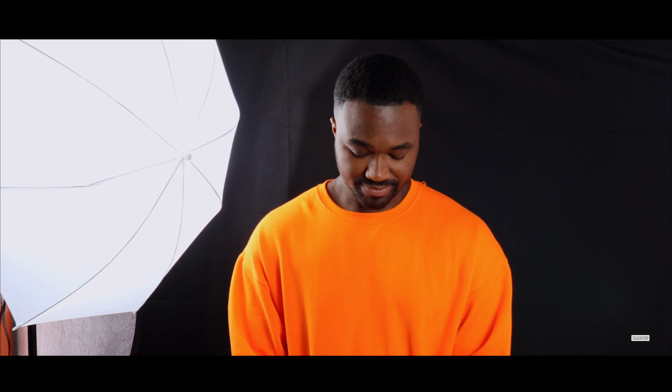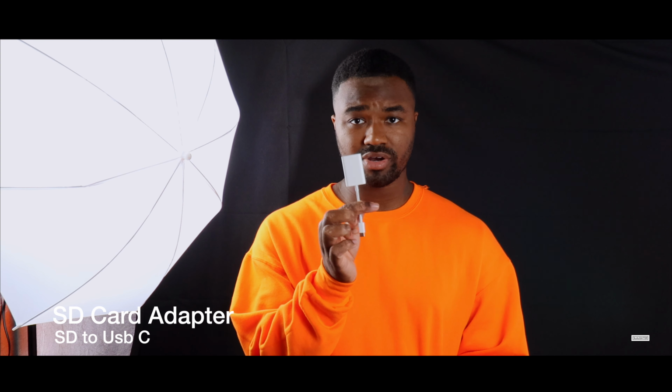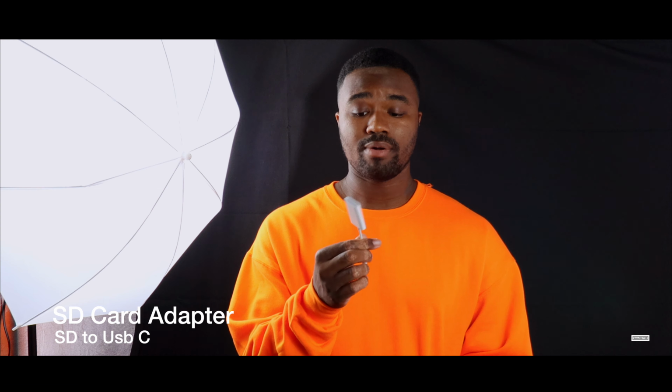The next thing is the SD card adapter. I also keep this in here because MacBooks are only Thunderbolt and USB-C, so I do have to use this little adapter. You just plug it right into the side of the MacBook, slide your SD card in it, and obviously it pops up on the screen. You can do all your editing and etc.